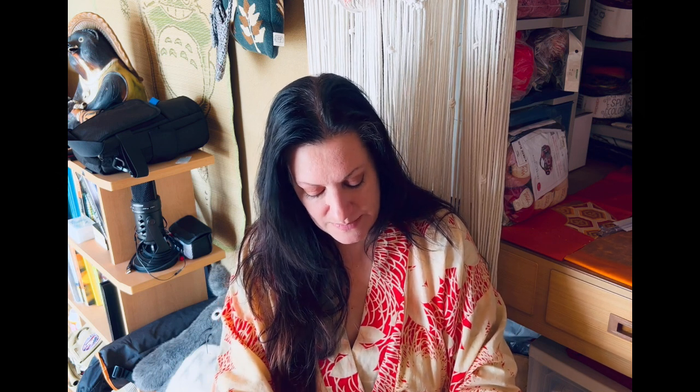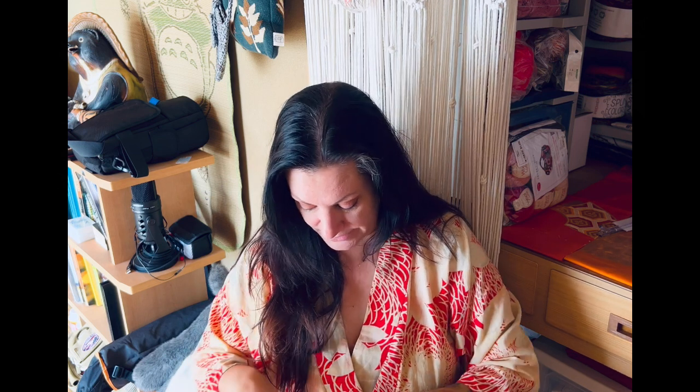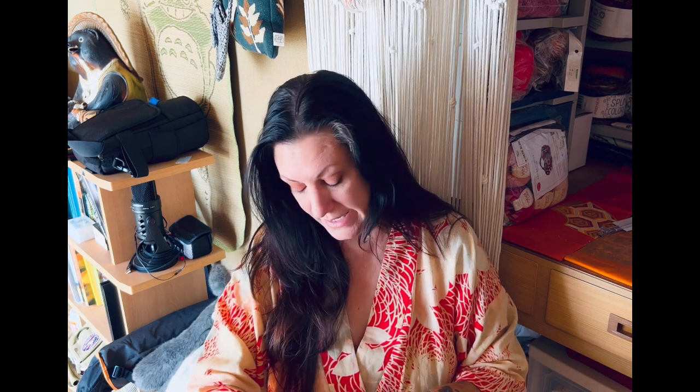And the reason why I say it's better is because their craft section is a lot bigger. Some Daisos are really tiny, so they don't have as much, kind of like a Dollar Tree back home. But the Daisos out here have amazing craft sections. Especially if you're crocheting on a budget, I've used these yarns and their notions. Now, all the yarns in here are going to be acrylic, with the exception of two skeins that are actually polyester.